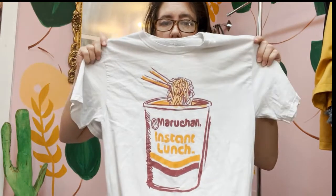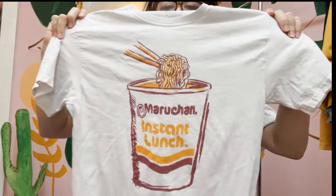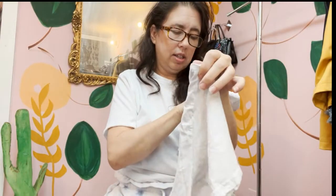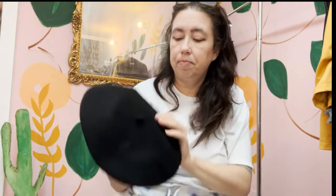Okay, the next item is one of the items that we picked up for our t-shirt auction, and we forgot to put it in there, so I'm going to put it on my platforms until our next t-shirt auction. And it's just, what is it called? Ramen noodles. I thought some college kid would think that was hilarious. So it's a size small, and big graphic print t-shirts are trending for school and college age kids.